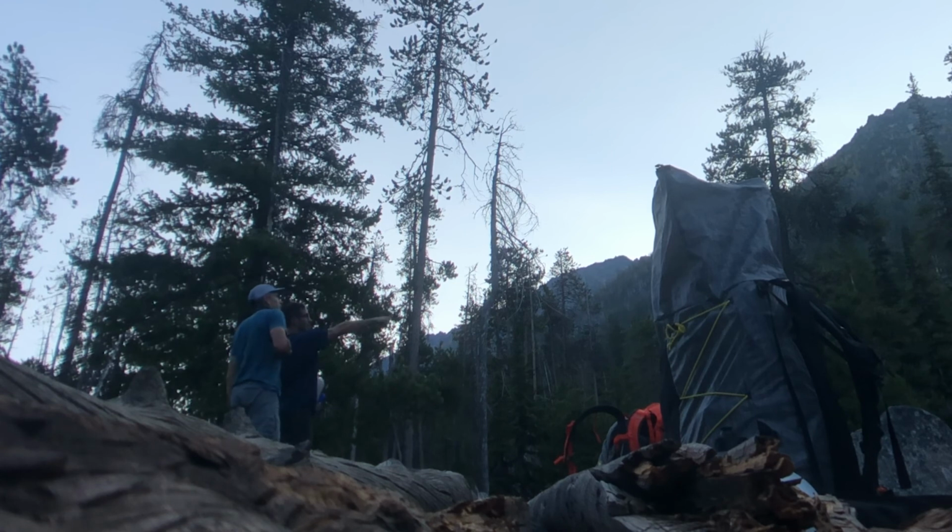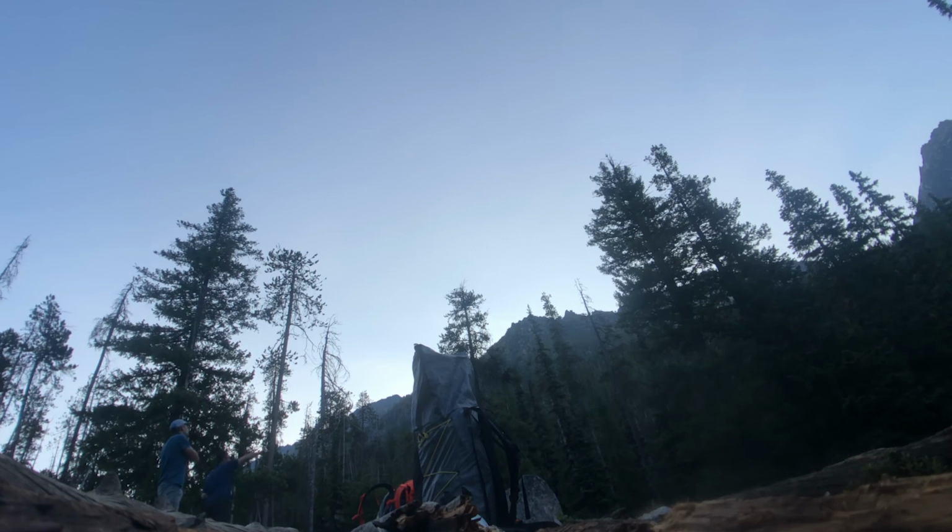Pass goes up there. Yeah, on the left side. Yeah, on the left side. Somewhere kind of. Yeah, I think you top out actually on the thing to the right.